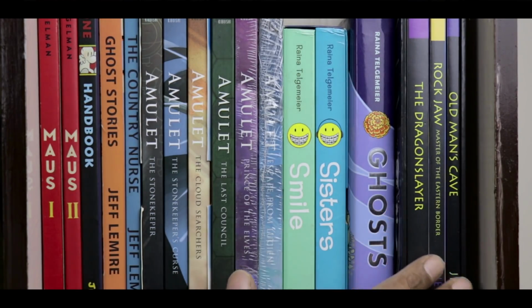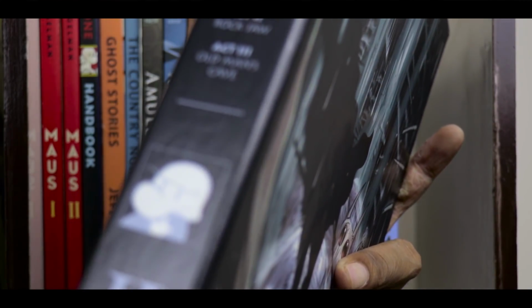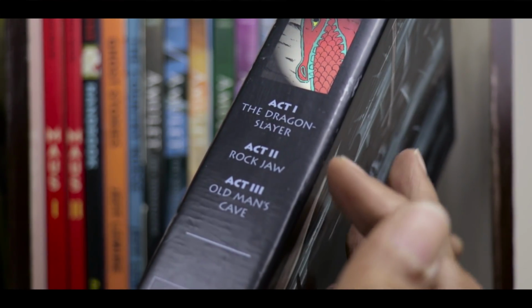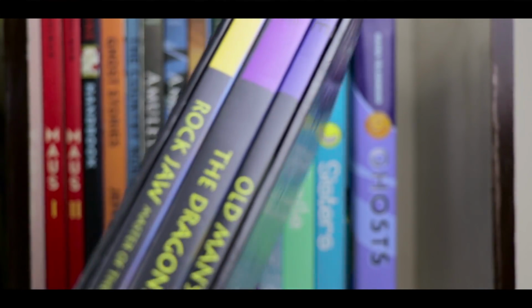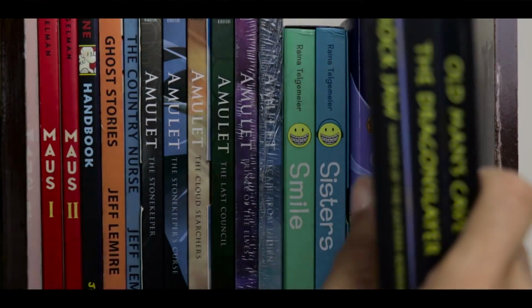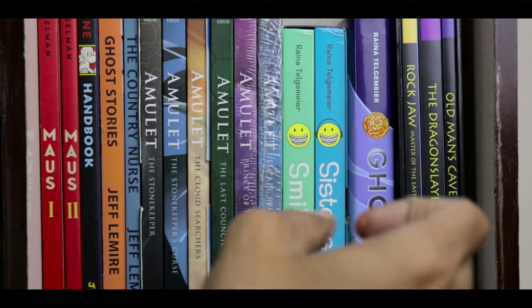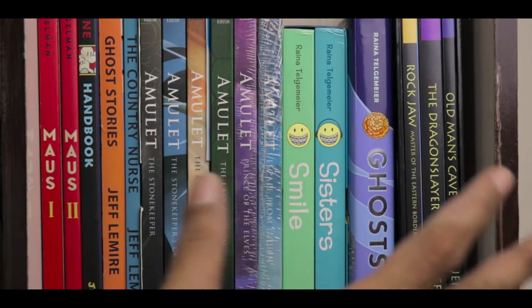And speaking of Bone, here's a very interesting edition of Bone. It's a slipcase containing 3 black and white volumes. This one is book 2, which features The Dragonslayer, Rock Jaw, and Old Man's Cave as Act 1, Act 2, and Act 3. And book 2 is called Solstice. I think another one is called Vernal Equinox. I forget what the third one is called, but those are the 3 books that make up the Bone series. Unfortunately, I've not been able to find any other slipcases, so the middle slipcase is all I have.